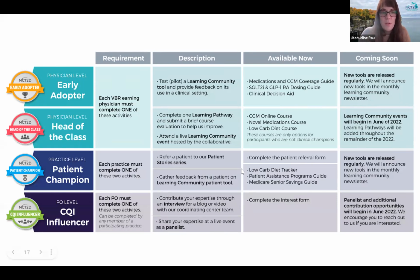So for example, once you submit a person who will participate in this blog or video, every single physician that's earning VBR is going to be met for the PO level. So hopefully that makes sense and is clear to everyone.